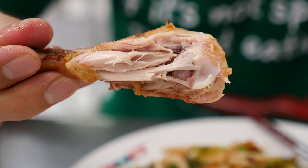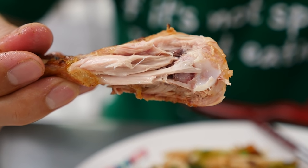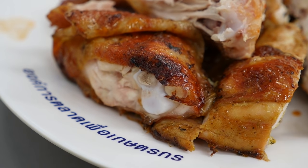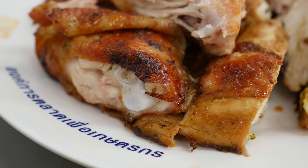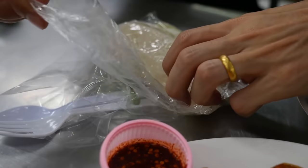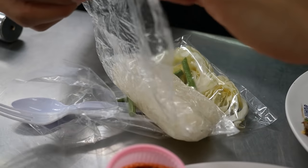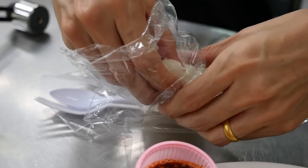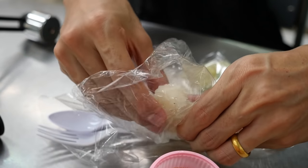Oh, that is a delicious drumstick. It is so juicy and oily and moist. And the texture is almost creamy. Really, that's really good grilled chicken. And I also got a baggie of khanom sticky rice, which is the partner of somtam and gaeng.